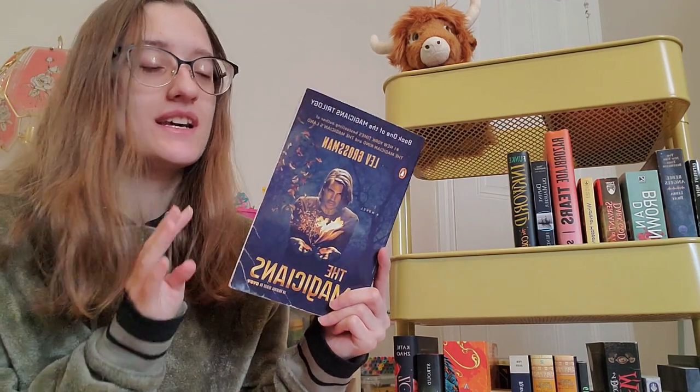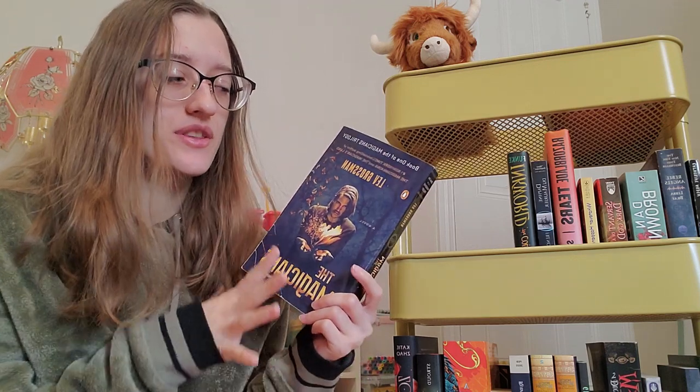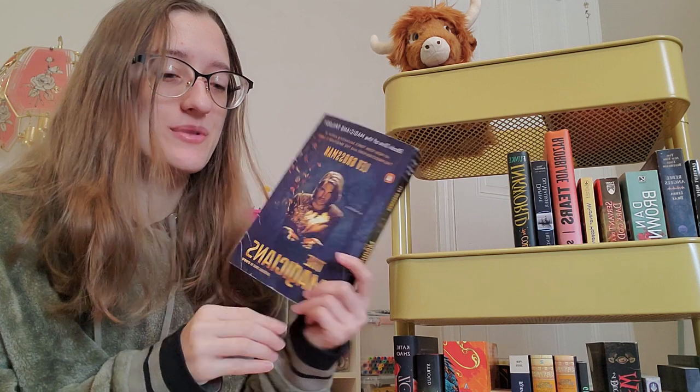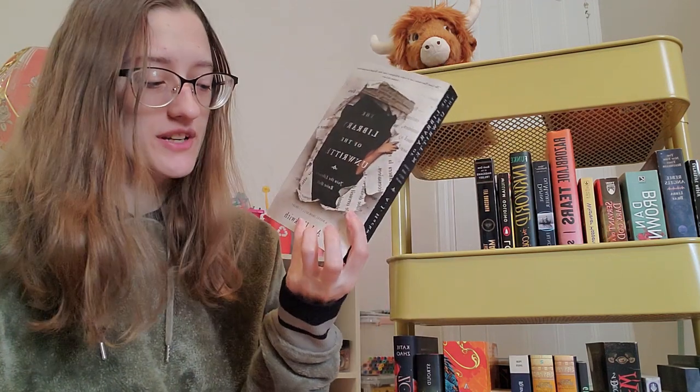This one's decent. But yeah, I have seen a couple of seasons of the show, but not all of it, and also I know that the show and the book are very different, but I am excited to get to this book. The next book that I have is one that I don't really know a lot about, but it is The Library of the Unwritten by A.J.